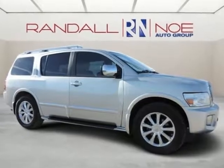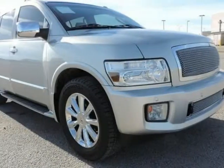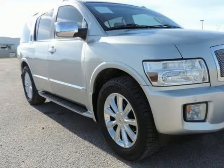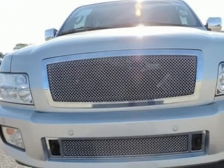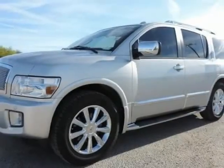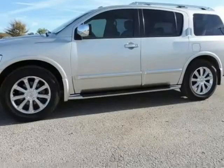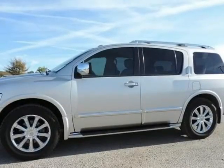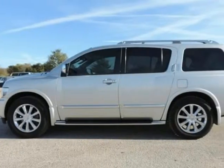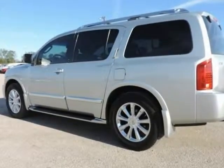Technology package, front sonar system and intelligent cruise control, 4D sport utility, 5.6-liter 8-cylinder dual overhead cam, 5-speed automatic with overdrive, rear-wheel drive, silver indulgence, Stonewood Sojourner leather appointed seating surfaces, Burr Brown audio system with XM satellite, front dual zone AC, Infiniti mobile entertainment system, navigation system, rear audio controls, reclining third row seat, Sojourner leather appointed seating surfaces, steering wheel memory, and steering wheel mounted audio controls.